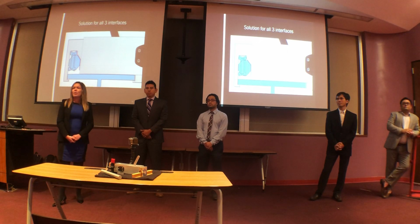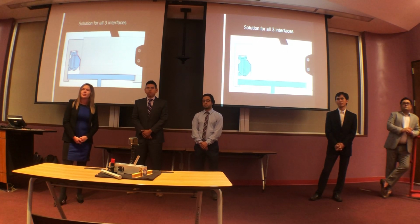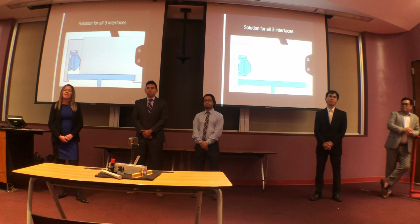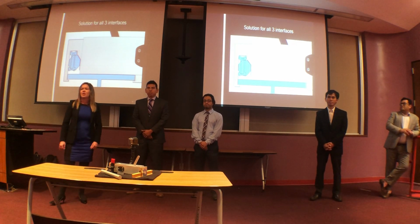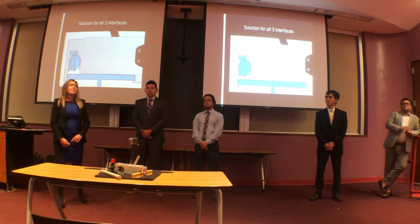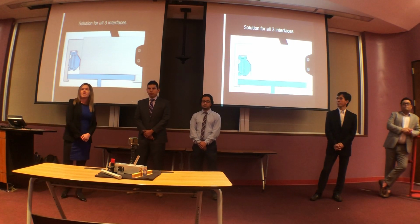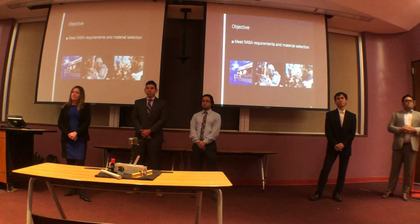Although NASA only required that we attach to 2 out of 3 of those interfaces, Team Meggies came up with an ingenious solution that attaches to all 3 by using the head profile and cutting out the shapes of the different interfaces.